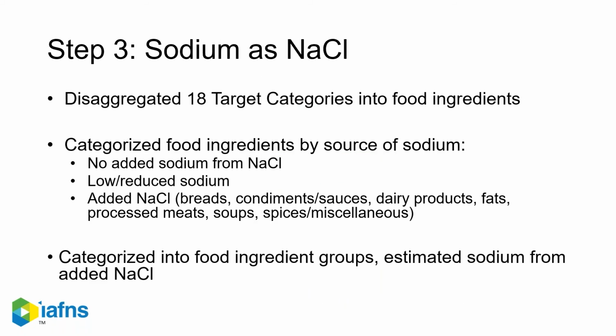Step 3 in our study was identification of ingredient sources of sodium in foods in those top-ranking target categories, and specifically sodium present as sodium chloride. We disaggregated foods in the top 18 categories into their component ingredients. We categorized each food ingredient by source of sodium into one of 3 categories. The first category represented food ingredients with no added sodium from sodium chloride. These were things like milk or fruits and vegetables, or ingredients such as sodium bicarbonate.